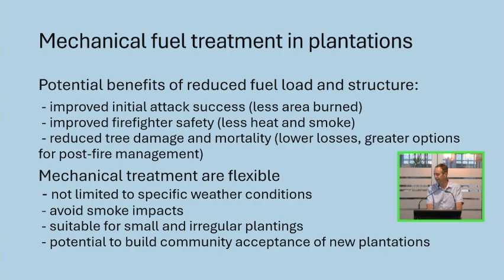discussions around fuel modification and fuel reduction burning, that for people that actually have to get out there and deal with fires in a first attack situation, the less heat and smoke that they're exposed to, obviously the less risk, and the better they're likely to fare. And also potentially what can be done to reduce tree damage and mortality. That's important because obviously there's a significant economic loss with any plantation fire. And if your rates of tree damage and mortality are even slowed, if they're not reduced altogether, it does give you much greater options for salvaging that crop.